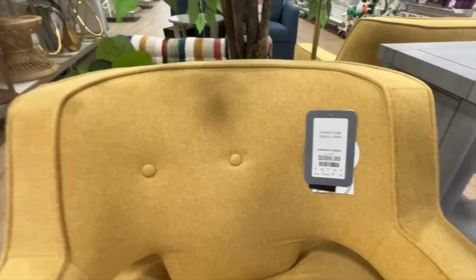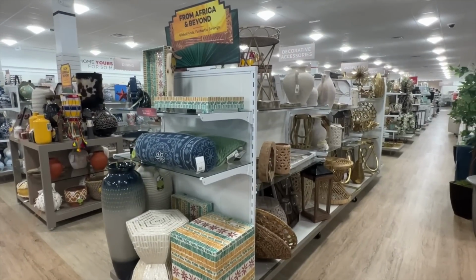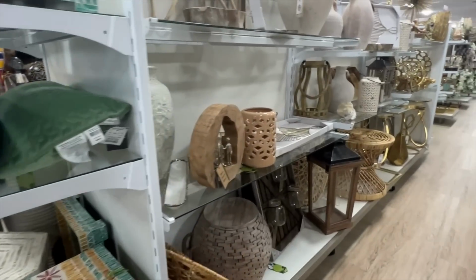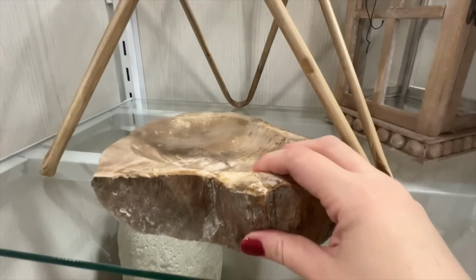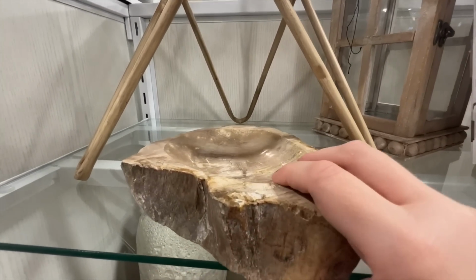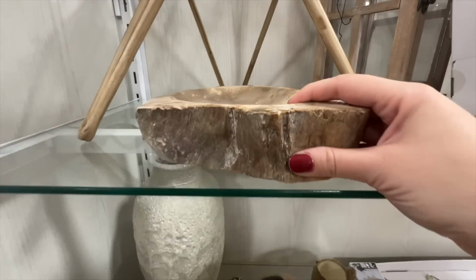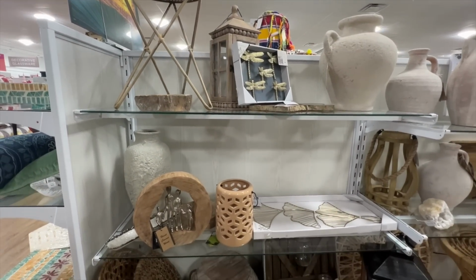They had a good amount of furniture and a lot of it was on clearance, so I can't wait to show you that too. We're gonna come here to the middle section. So they have a little bit more colorful things as well as wooden and big vases. This would be a great decor piece for a coffee table, maybe even on a stack of books, just to add some interest. $20 for that. It was super heavy. You could even put it on a console table by your front door to drop your keys in there.